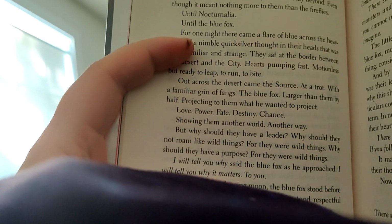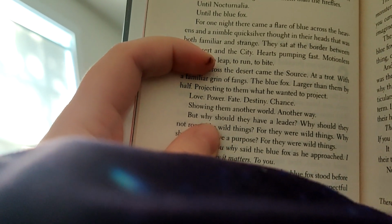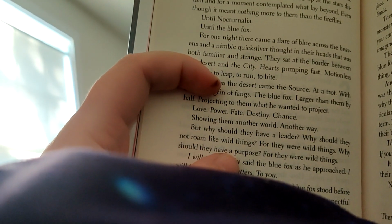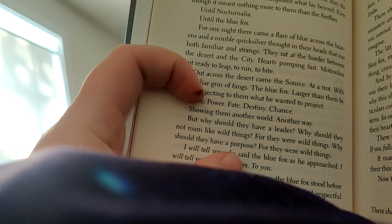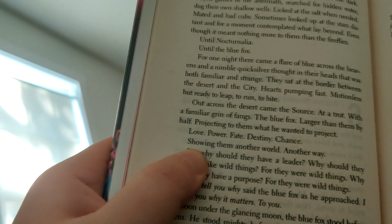Out across the desert came the source, another thing we know nothing about. At a trot, with a familiar grin of fangs, the blue fox, larger than them by half, projecting to them what he wanted to project. Love, power, fate, destiny, chance. I still have not been introduced to a singular character, so I don't care if this monster comes and eats their heads. I don't care. Showing them another world, another way. Why do I care? I don't.